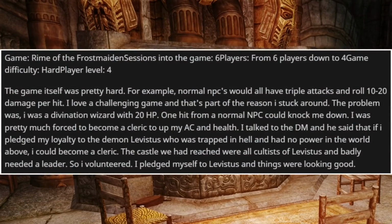Game: Rhyme of the Frost Maiden. Sessions into the game? 6. Players? From 6 players down to 4. Game difficulty? Hard. Player level? 4. The game itself was pretty difficult. For example, normal NPCs would all have triple attacks and roll 10 to 20 damage per hit. I love challenging games, and that's part of the reason I stuck around.